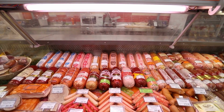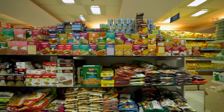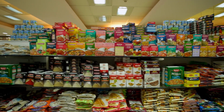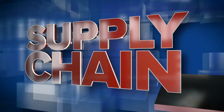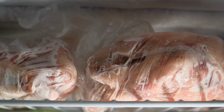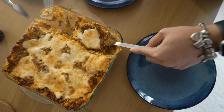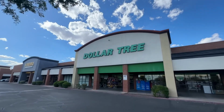The scariest part? Dollar Tree gets much of its refrigerated and frozen stock from what the industry calls opportunity buyers. That is a polite way of saying they buy rejected or surplus goods that other retailers passed on. One food safety expert described their supply chain as a mystery meat maze. Goods change hands so many times, it is almost impossible to trace where they came from or how long they have been thawed and refrozen, so that lasagna tray you just picked up might have done more traveling than your last vacation. But Dollar Tree is not alone.